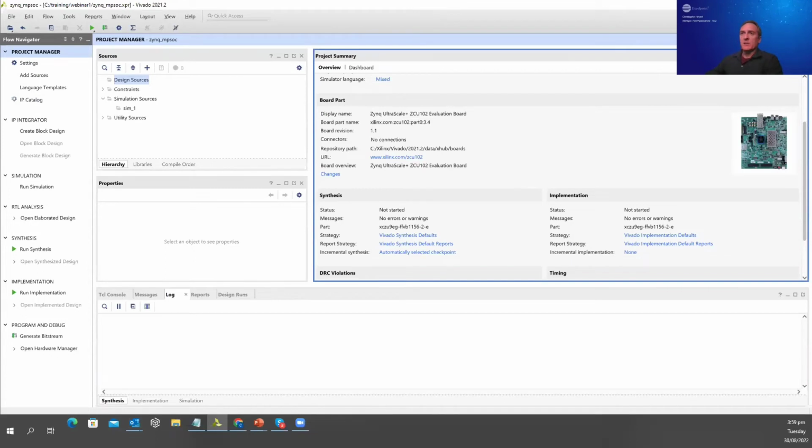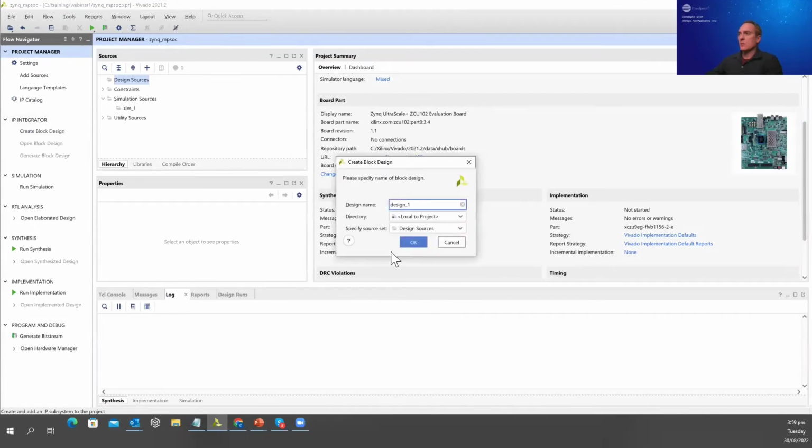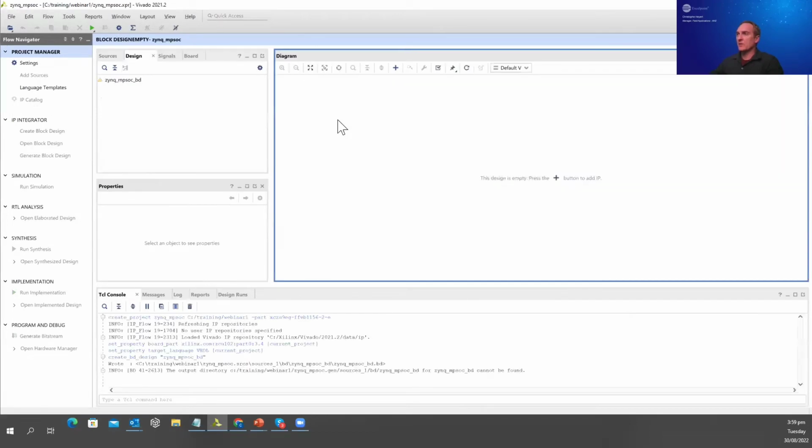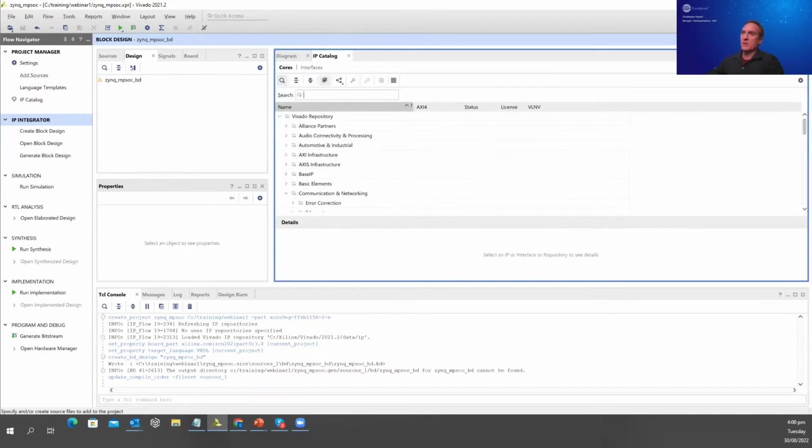So let's start by creating a block design for the MPSoC, or let's call this ZYNQ MPSoC_BD block design. Okay, and this will now open the design canvas. As mentioned, there is easy access to IP by clicking the plus button. You have the same access as the IP catalog here. So this is the same.